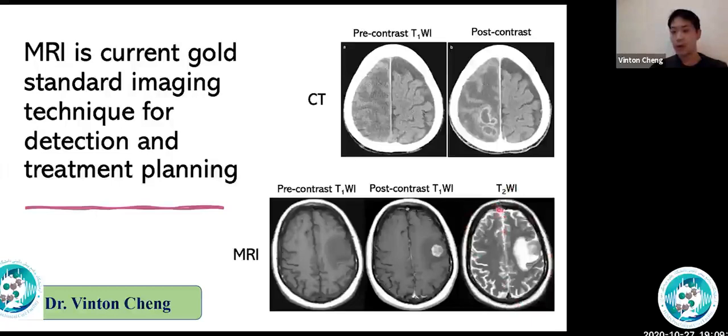So here, fluid tends to shine up brightly with a more intense signal, and we can use that, for example, to detect oedema or swelling around the tumour.